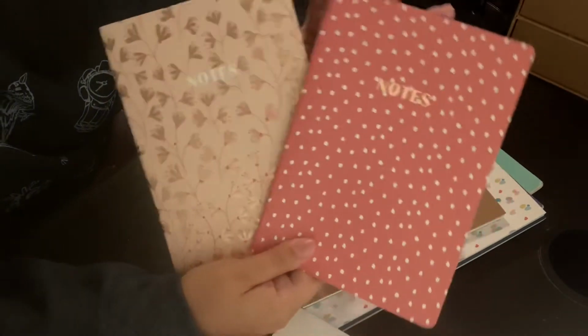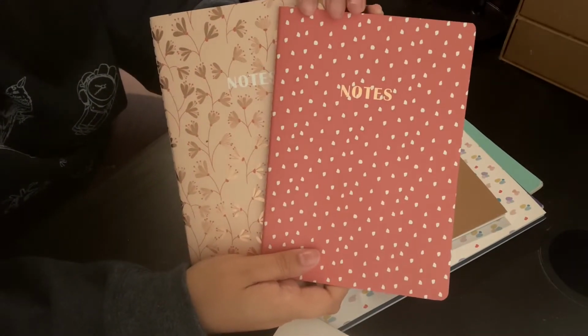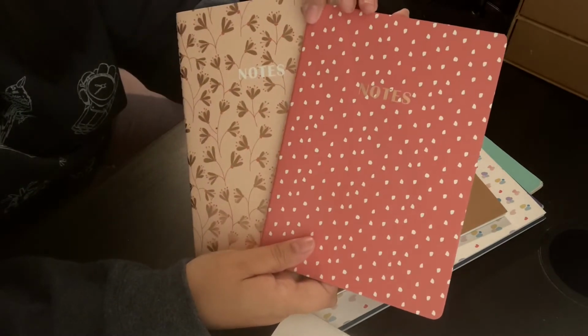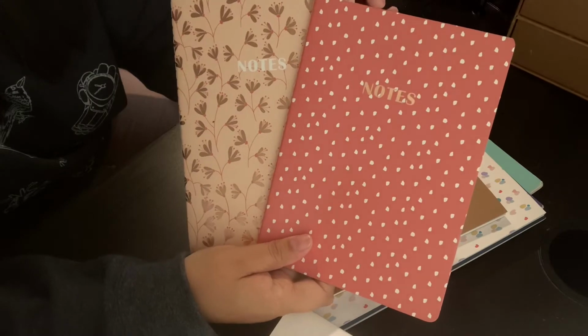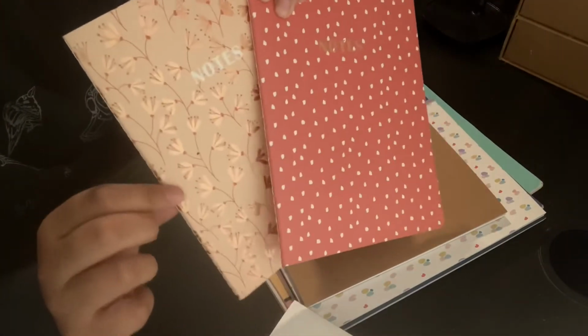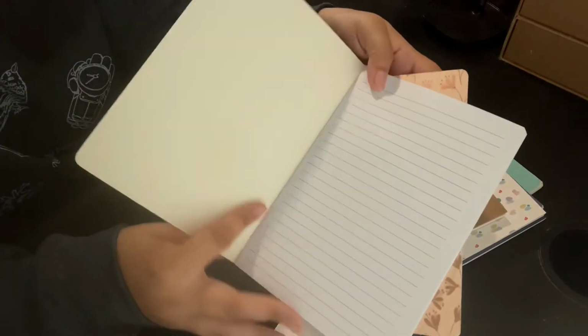These 2 notebooks, I want to say, came in a set. I don't know where I bought them. I don't know when I bought them. I don't know if they are in a set or whether I bought them separately just at the same time, but we've got the cute little dots, and then we've got the shiny flowers. Again, they're just really simple project notebooks.